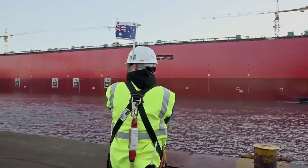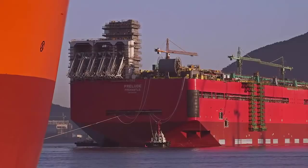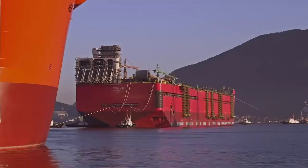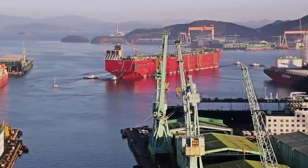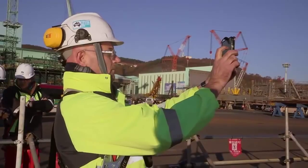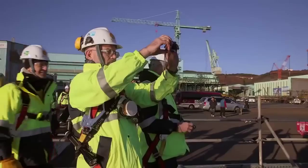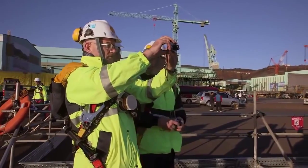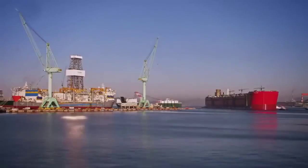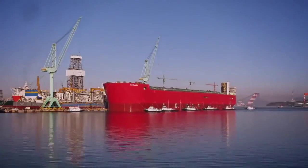They're clear. After 18 million hours of design and development, including 14 months in construction, Prelude slides gracefully across the water. For Willie Gray, there's time for a snapshot for the family album and a pat on the back from the boss. Well done, mate. I'm really proud of you. Today, they can celebrate, but tomorrow, it's back to work. Because once moored, a whole new phase of the project is about to begin.